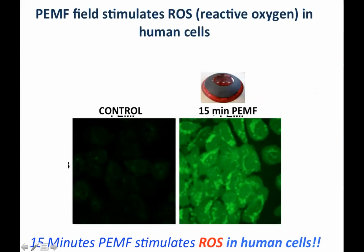We also noticed that these pulsed field devices are inducing bursts of reactive oxygen in cell cultures. These are cell cultures treated with a fluorescent dye, which turns bright green as a result of the production of reactive oxygen when exposed to these pulsed field devices.